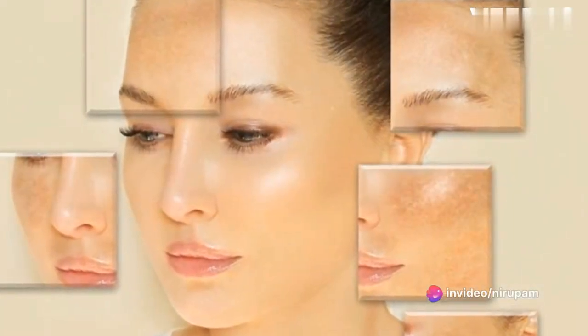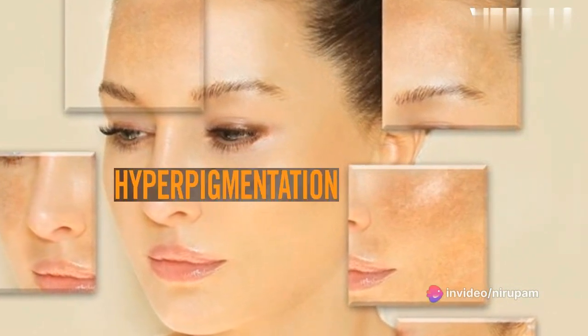Have you ever noticed dark patches on your skin and wondered what they are? They could be a common skin condition known as hyperpigmentation.